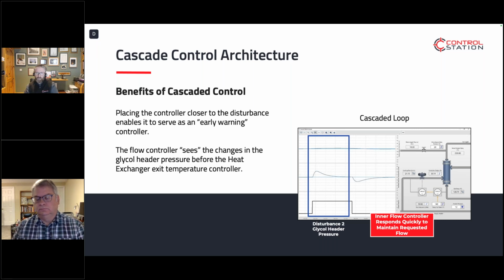That inner loop needs to be reactive, I suppose. It doesn't have to be lightning speed, it doesn't have to be super fast, but it needs to be able to react quickly to those changes. It's got to do with the process time constants of the two systems, which we'll talk a little bit further on. But making sure that inner loop can react quickly to those disturbances means the outer loop doesn't see them, and the outer loop can maintain that set point, maintain that 140 in normal process. Disturbances are in every system, but they're not normal.